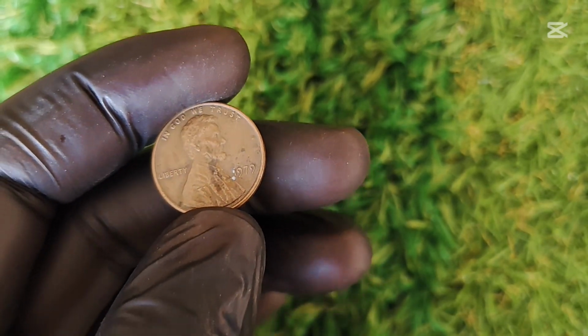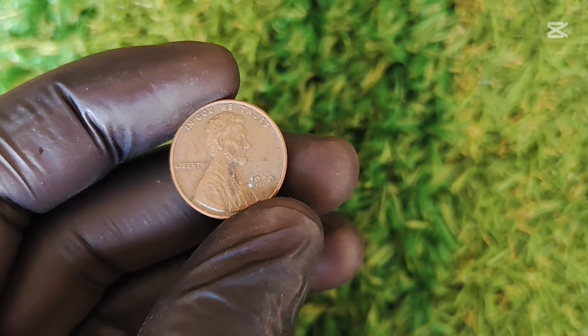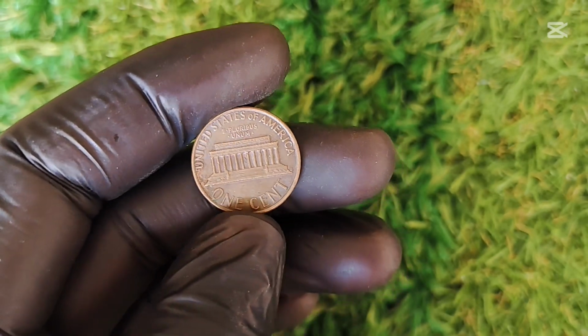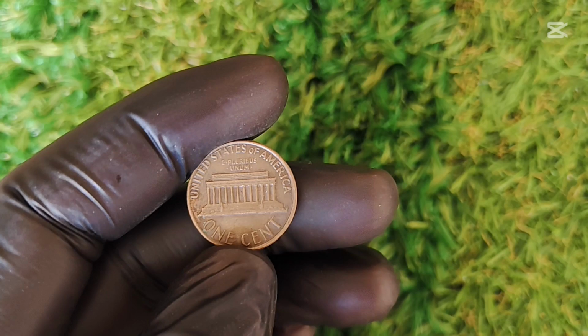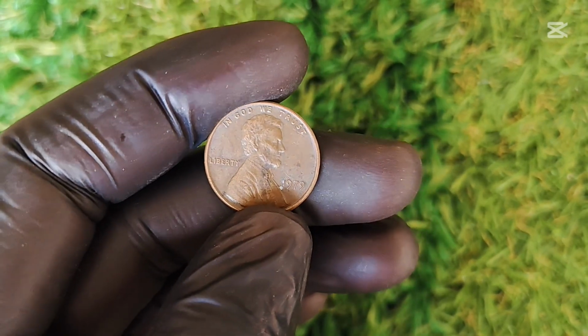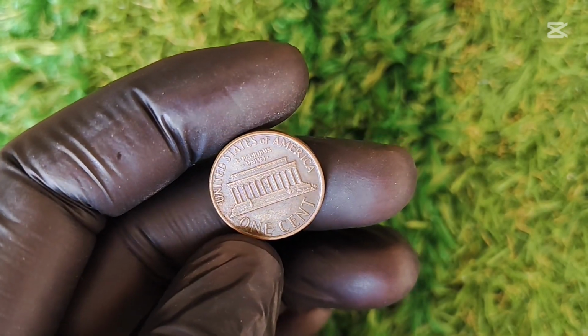Current market value and demand. The market for rare Lincoln pennies has been growing steadily in recent years. Collectors are always on the lookout for high-grade and error pennies from 1979, especially those with clear mint marks and unusual defects. If you have a 1979 penny, consider getting it professionally graded by PCGS or NGC to determine its true value.